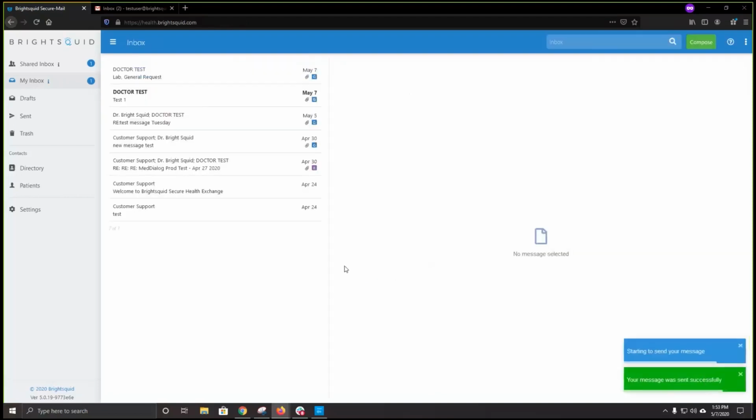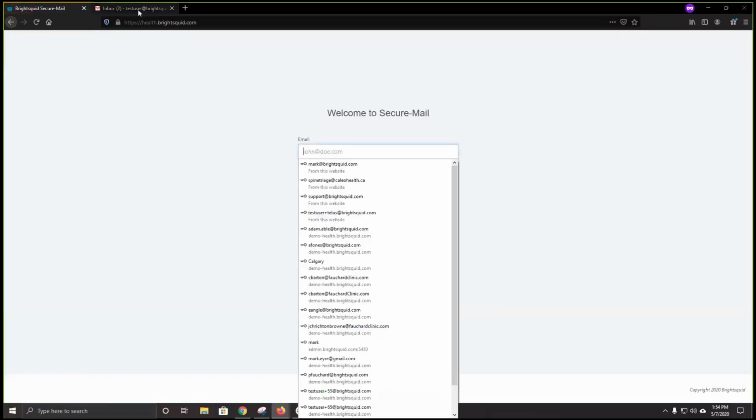And so now what happens is that PDF document that was generated earlier is now uploaded to the BrightSquid Secure Mail server, and an email is sent to the patient's regular old-fashioned email inbox, letting them know that they've got a new message waiting for them in their Secure Mail account that they haven't quite created yet. So I'm going to now switch my point of view over to that of our patient. So I'll log out here and go over to my email inbox.